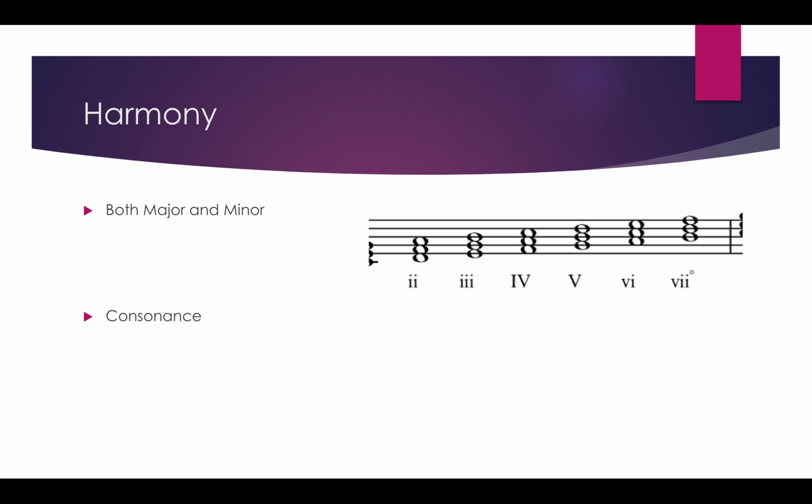For consonance and dissonance, it is mainly full of consonance. I didn't find any dissonance. I always felt that at the end the music felt resolved, which means that it is consonant.